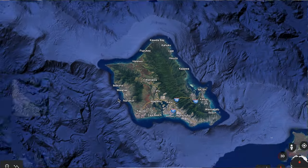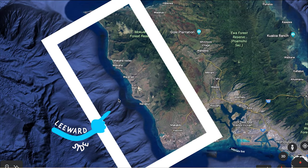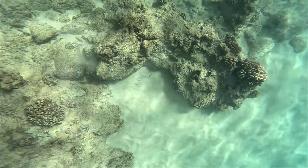My recommendation is that you go to the very opposite end of the island for snorkeling. You're going to go to the leeward side of the island. That is where the great snorkeling is. Because they don't have as much rain, they're not pounded by the constant currents that hit the windward side. It is amazing, clear, blue water for snorkeling.